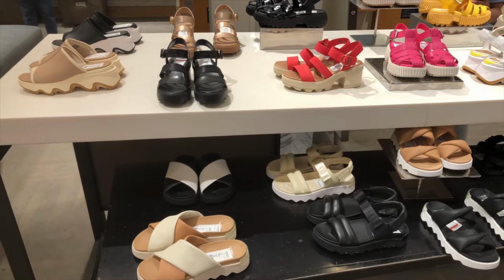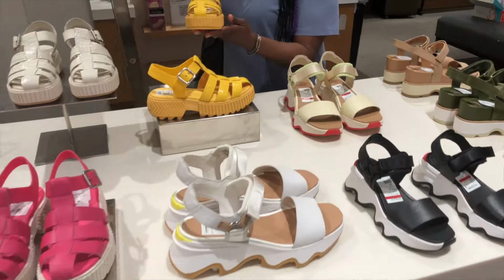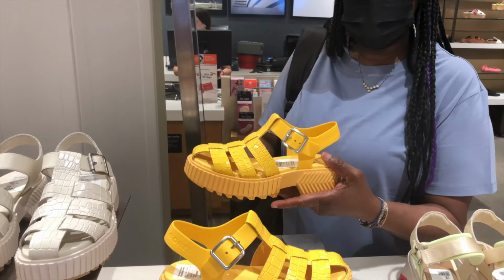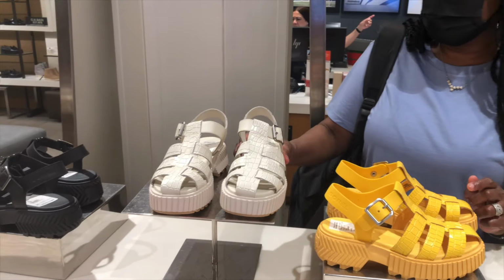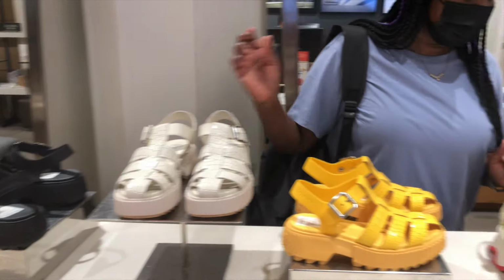Really pretty. I like these. Oh yeah, that's really different. These are cute. I like those. These are Sorel. These are cute. Yeah, those are really pretty. And they have it in this color as well, and they also have it in black. This is cute though. I like it. These are really pretty.